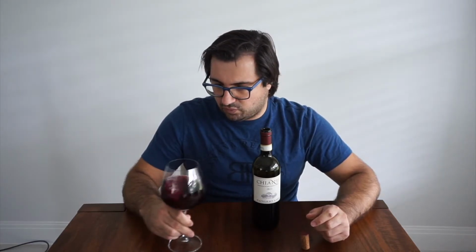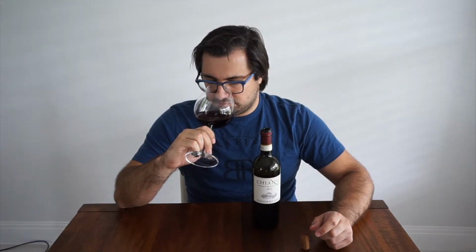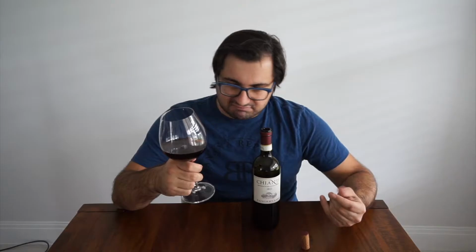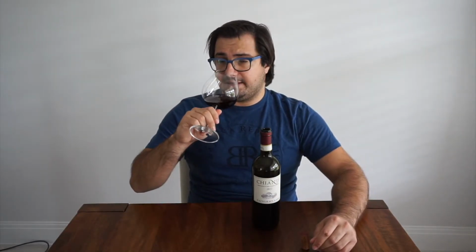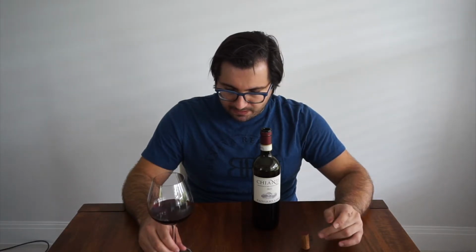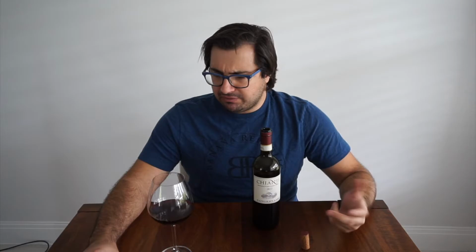So let's go ahead and see what it has on the nose. First of all, I really like the nice red color of that Chianti, which is going to be that lighter red. So on the nose, very intense of fruits. It seems like definitely some tannins are present. This is, I think, 13.8% alcohol, so you can definitely get the alcohol in the nose that is definitely present.